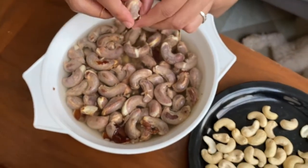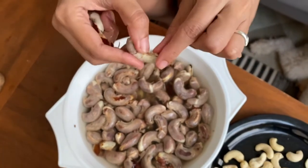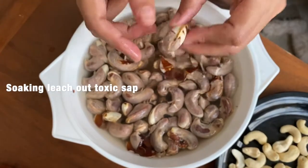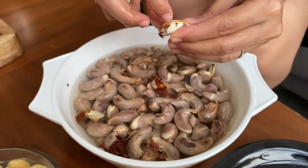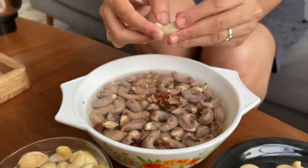We bought about 100 pieces of this for about 300 rupees, and this has been soaked in water multiple times, maybe like 2 or 3 times. And now this tastes like a nice nutty, fresh nut that I'm eating.